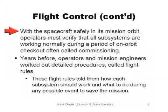Once the spacecraft is safely in its mission orbit, operators must verify that all subsystems are working normally during a period of on-orbit checkout, sometimes called commissioning. Years before launch, operators and mission engineers work out detailed procedures called flight rules. These flight rules provide detailed guidelines for how each subsystem should work and what to do during any possible event to save the mission.